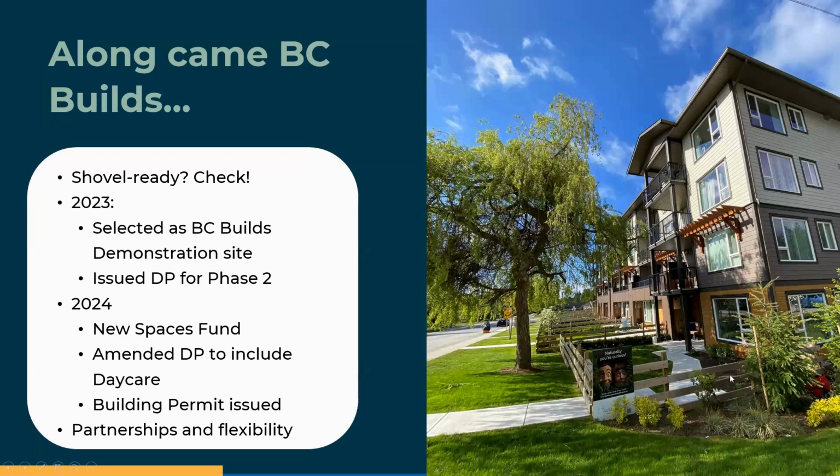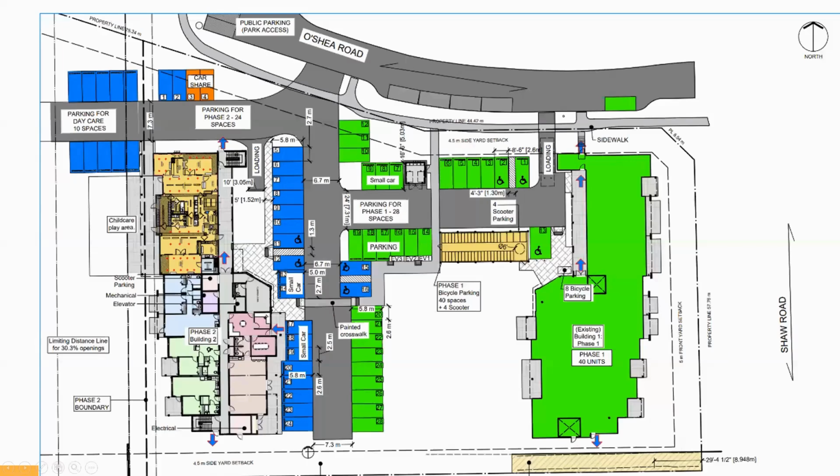So next slide, please. This is just a site plan image showing how it was tweaked. So the green shows phase one, and then the multicolored shows phase two, and the parking. So we had to recalculate parking, of course, as we all do. And then the daycare, we were like, oh, we need more space. The daycare needs an outdoor space. The daycare needs drop off, pick up parking.